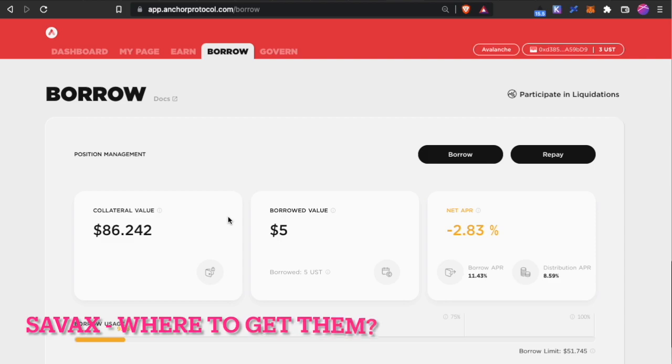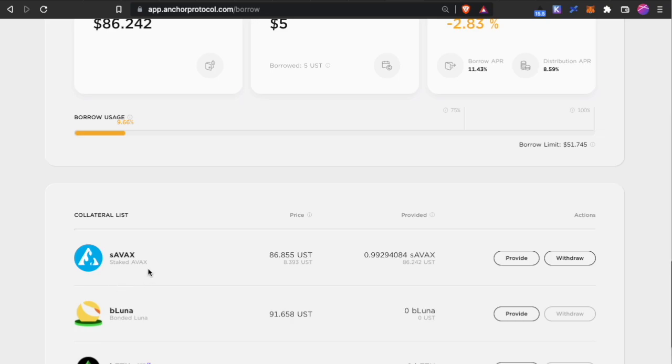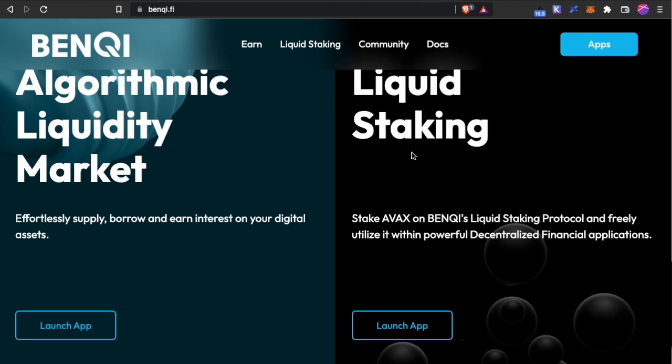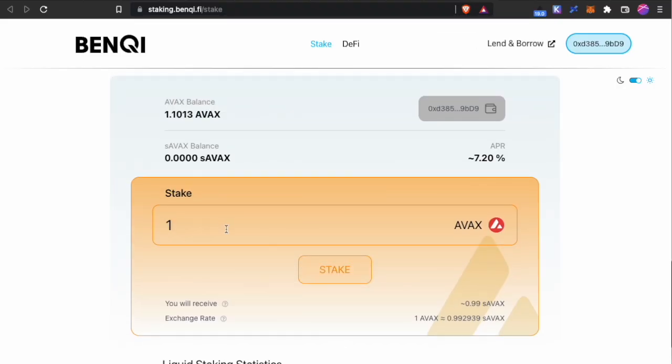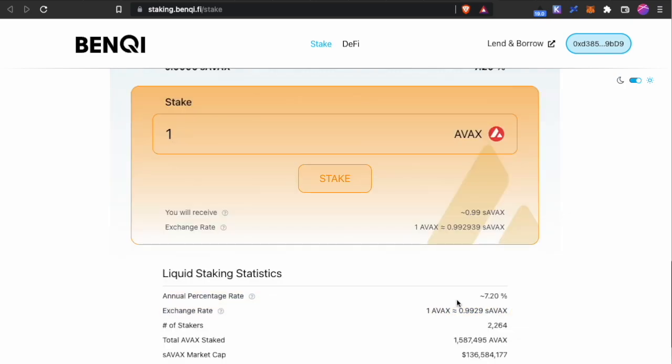Now, I'd like to talk about the AVAX collateral. I am connected on the AVAX chain over here, and this is the staked AVAX. You can also see that I provided some staked AVAX. To get this staked AVAX, you can easily get it from Benqi, and in Benqi you can go to their liquid staking, and you will be directed to this site. Here is where you can stake your AVAX and turn it into SAVAX. SAVAX is a yield-bearing token earning about 7.2% APR.